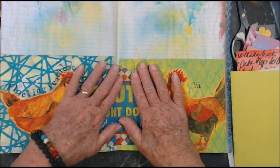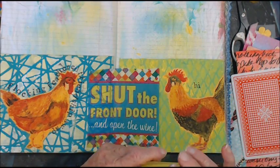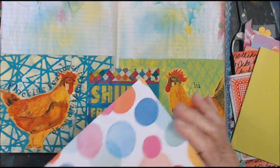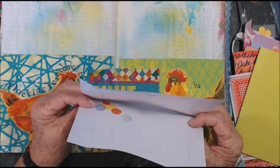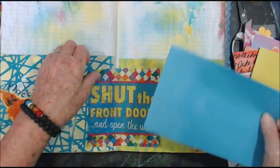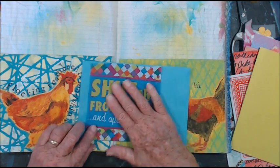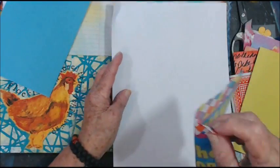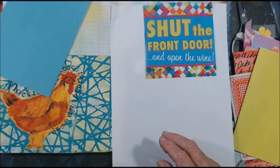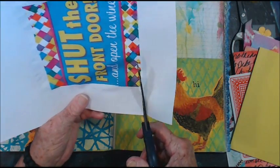Now, I want that to show up a little bit better than that. All right. Let's see what we've got. I don't know if I want to use that as an envelope or not. Needs to be on something just so it shows up. I might just stick that to a piece of white computer paper, printer paper. All right, let's dry that off. I'll just give it a trim.